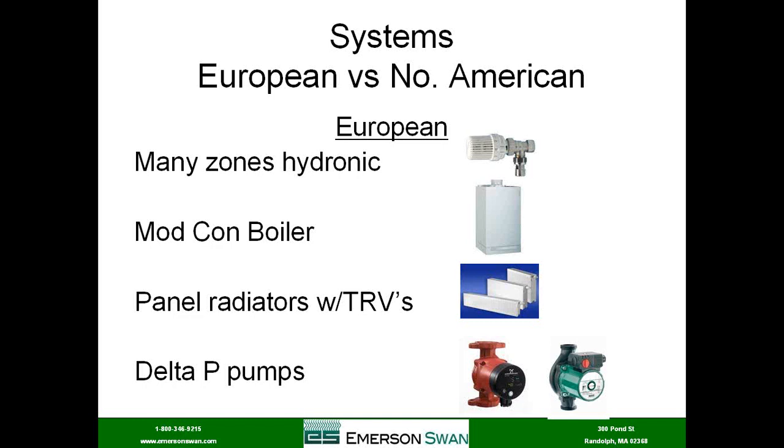They have either radiant systems or they have panel radiators with thermostatic radiator valves. That thermostatic radiator valve is an individual zone valve mounted to the radiator, and it senses temperature right in the vicinity of that radiator, and it opens and closes based on the temperature in that area. They also have very small risers, mostly 3/8 tubes that are going from a supply pipe that's going around the perimeter of the building up into the supply and return to these radiators, little 3/8 pipes that have a pretty large pressure drop. So a delta P pump is going to react to pressure changes.